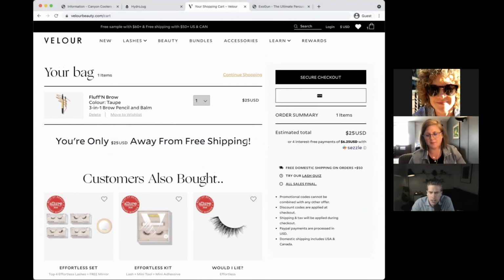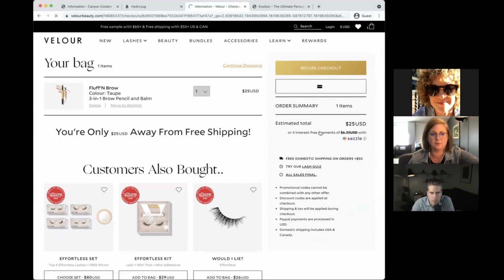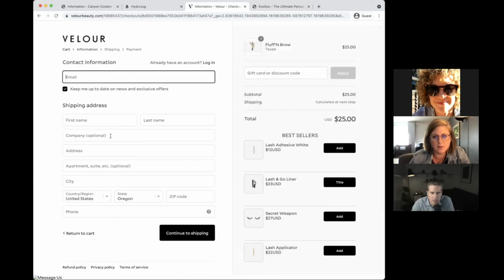And then the only other thing I would really look at here is, again, those one-click buy options, which is what's missing here. So if we go to secure checkout, it's probably going to take us into a Shopify checkout, but again, does not have those one-click checkouts enabled. So would definitely want to do that.